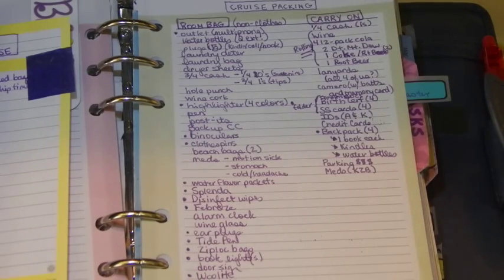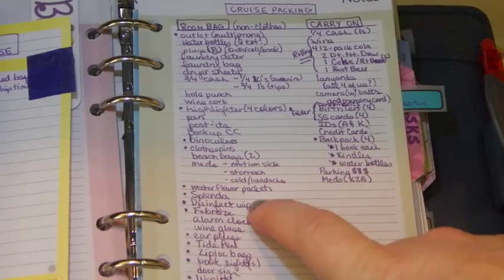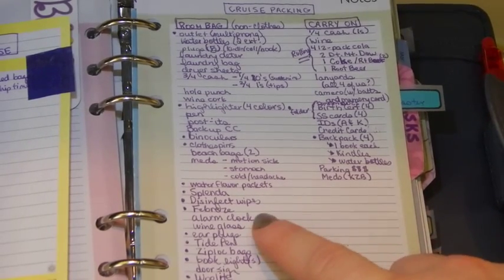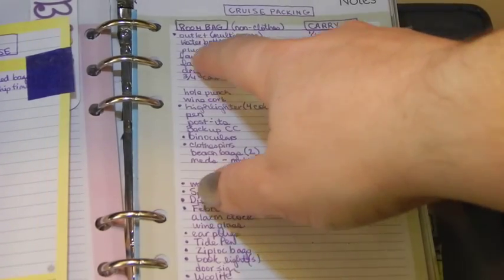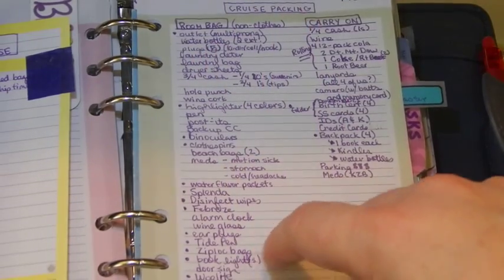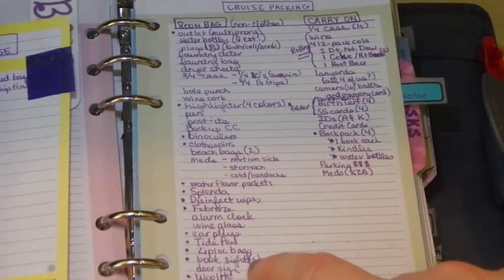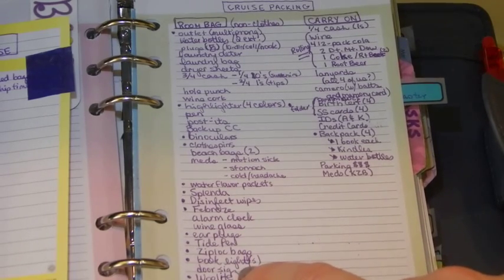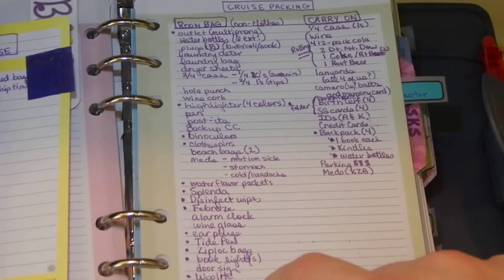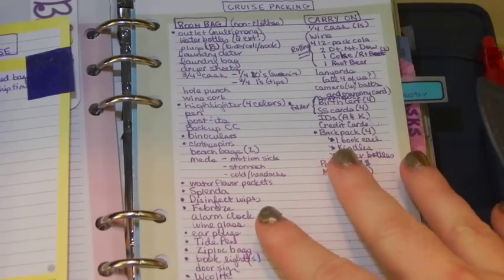Clothespins to hang things in the room. Your own laundry bag. Flavor packets for your water. Disinfectant wipes. Febreze. Alarm clock. A glass for your wine. Some water bottles or some water thermoses. A Tide pen. Ziploc bags come in handy for wet stuff. Book lights. The room's going to be kind of dark, and what if one of you wants to stay up reading? A door sign for our kids so they can find our room. Band-aids, glow sticks for at night. Those are just some ideas that I've found.